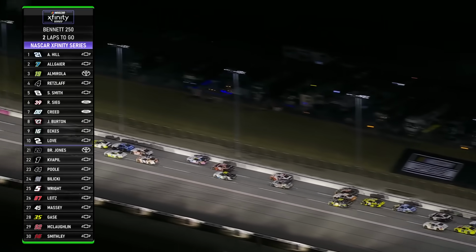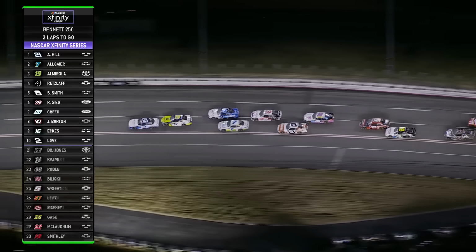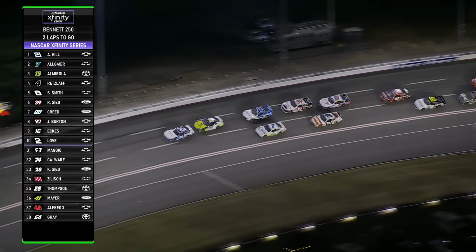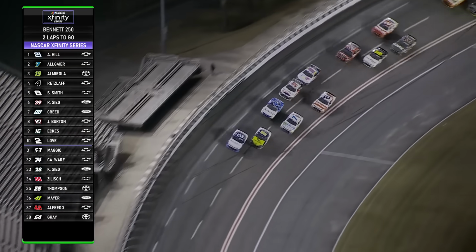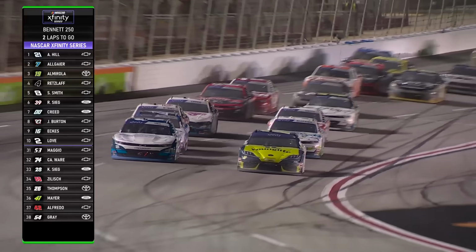We'll see if they have a run. Reddick in the back of Almirola. Look at Eric. Oh, I like that move, Eric, trying to get to the outside. Oh, gonna get the 21 loose right there. Entry to turn 3. Back to the inside. Back to the white flag. Almirola out of line, down to the inside.